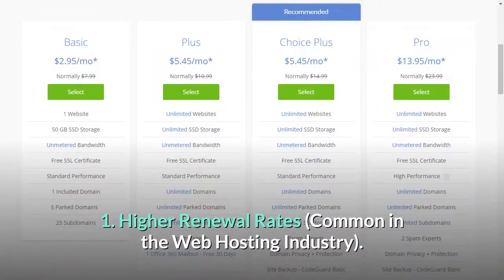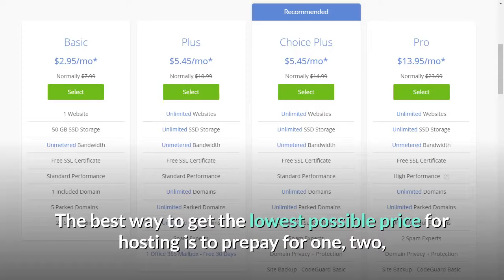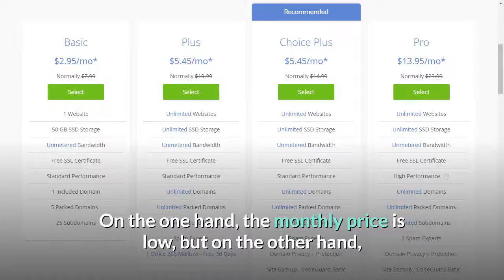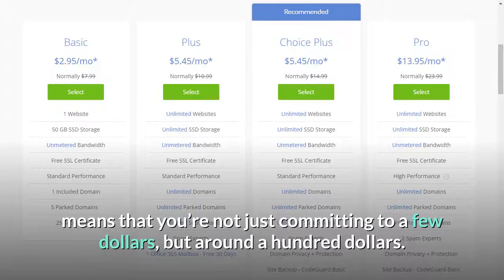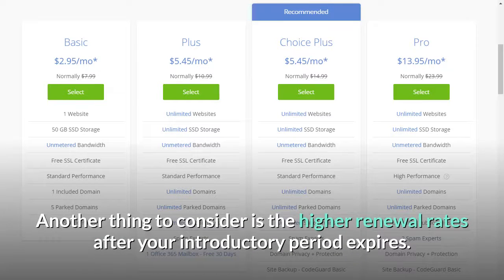1. Higher renewal rates, common in the web hosting industry. The best way to get the lowest possible price for hosting is to prepay for 1, 2, or even 3 years upfront. On the one hand, the monthly price is low, but on the other hand, prepaying for a longer period of time, between 12 to 36 months, means that you're not just committing to a few dollars, but around $100. Another thing to consider is the higher renewal rates after your introductory period expires.